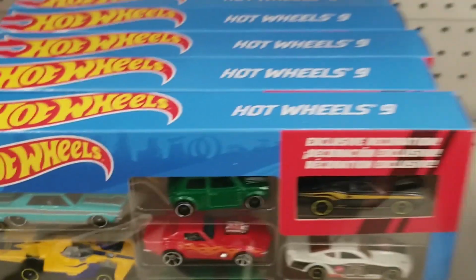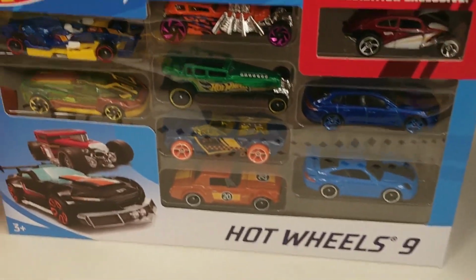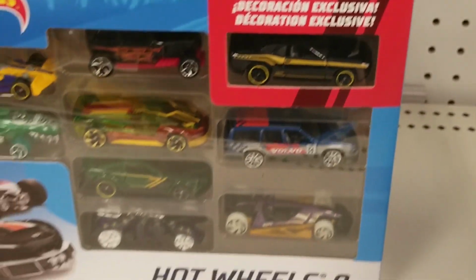There was Hot Wheels 9-packs. Some nice cars. Here's another one. Nice Volvo in there.